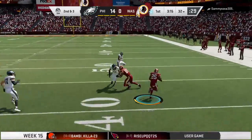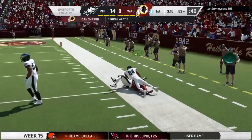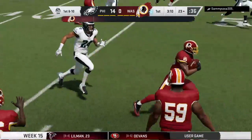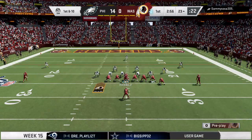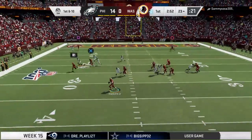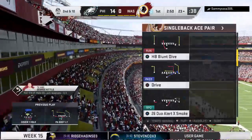This is Chris Thompson in his 7th season now as a Redskin. A huge play there for Washington. 44 yards. So the big play gets them all the way down to the outskirts of the red zone here for 1st and 10. They go play action with Haskins. And seeing no options, he just tosses this one away, incomplete.